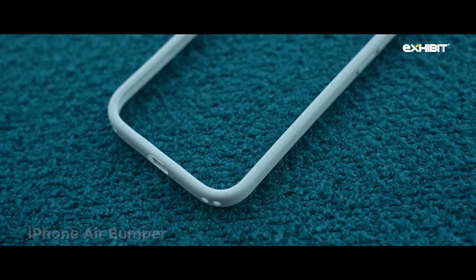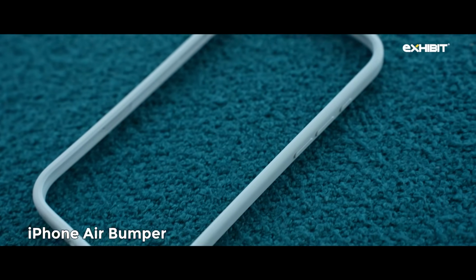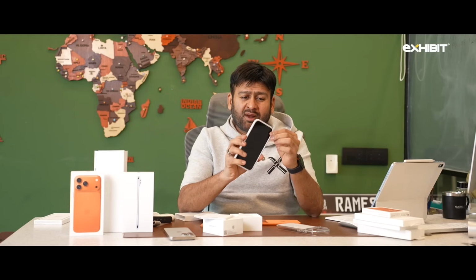Again, you also have a bumper which basically protects the edges, but I also feel that this defeats the purpose of the Air. But I guess you will need this because now I am rest assured that if it's in my hand, it won't pick up any scratch or any dent. And I can keep doing this because this is a very light thing. If by mistake you keep it on your sofa or chair, then I don't know how much it can absorb if someone comes and sits on this.